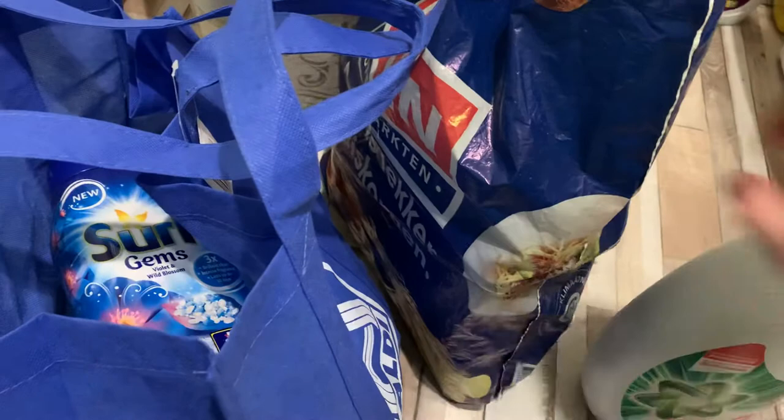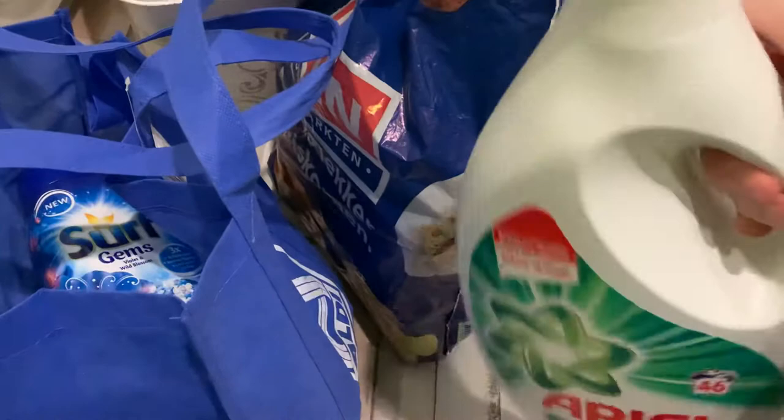So the first thing is Ariel Liquid Original. I don't have to introduce that. In the Netherlands it has a kind of different opening than in Germany and other countries. So this is what it is.